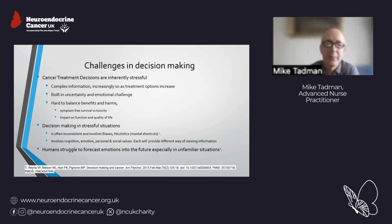It can also be really hard to balance the benefits and the harms. So, what will the toxicity be like? I may have a huge list of toxicities from a chemotherapy or radiotherapy treatment or surgery, but will they apply to me? What does 20% chance mean? What does this mean? How does it really look? What's it likely to look like? How am I likely to respond to it? What will my symptom-free survival be? What will my overall survival be? How will it impact on that? And of course, the impact on my function, my everyday life, and my quality of life. So there's so much going into it.